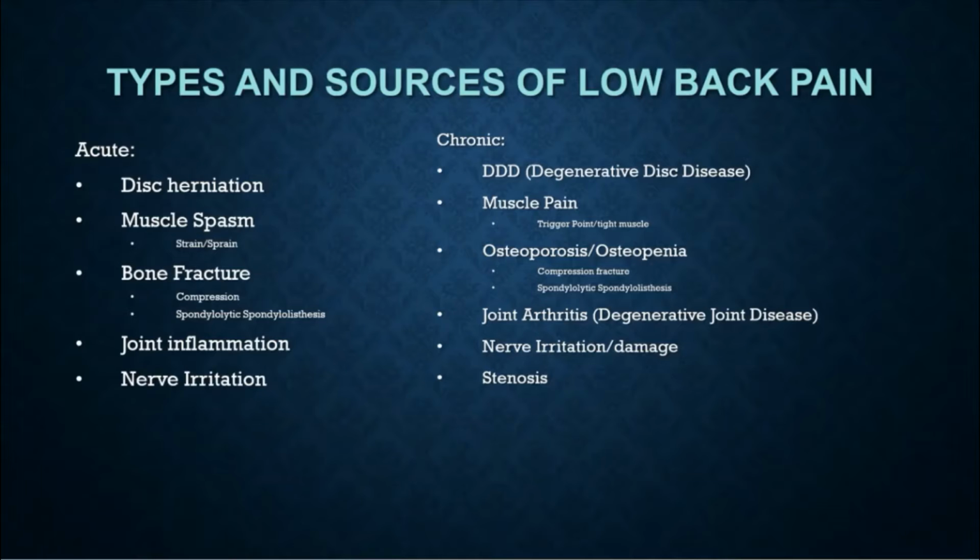Then we look into the nerve. Nerve irritation can happen in the acute stage, immediate irritation to the nerve, or you can have nerve damage and irritation in the chronic stage, so something that takes place over time that will gradually irritate the nerve.